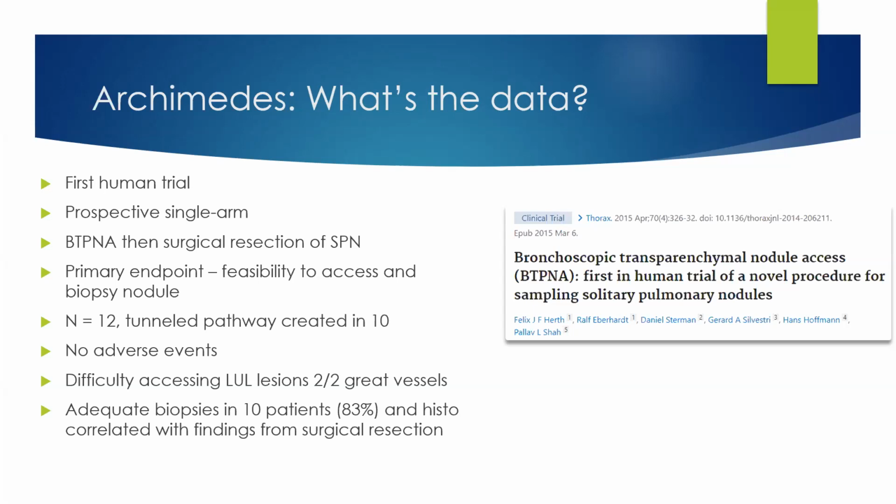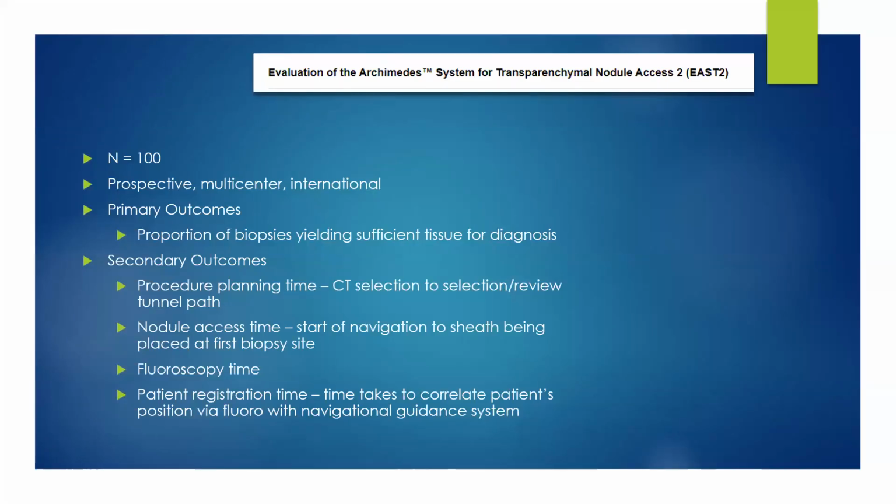So they had 12 patients. They ended up creating tunnel pathways in 10 of them. There weren't any adverse events. What they found was that the left upper lobe lesions were the hardest to get at because that's where the majority of the great vessels are. So they got adequate biopsies in the 10 that they created the tunnels in, so 83%. And when they compared the histology that they got from those biopsies, they were comparable to the histology they got from the surgical resections.